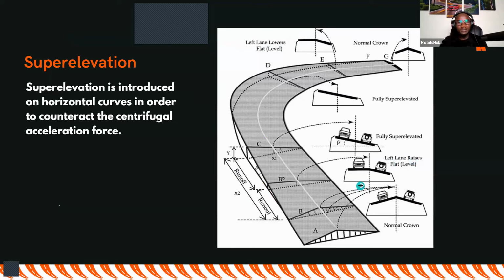I think my screen was not visible. If I am not visible or not audible, please let me know so that I am not speaking to myself, please.